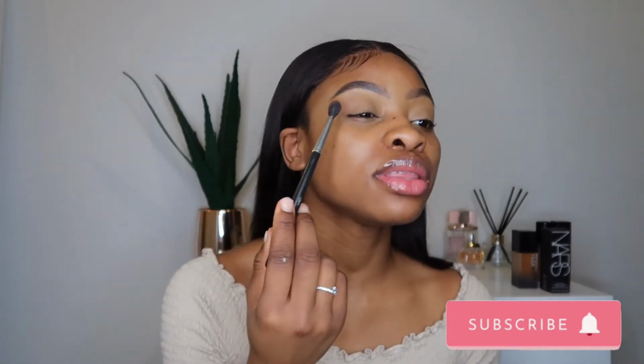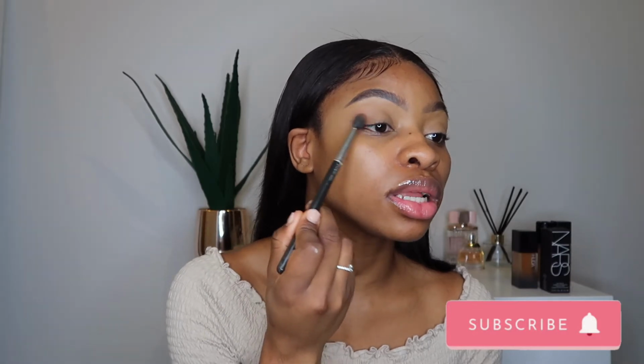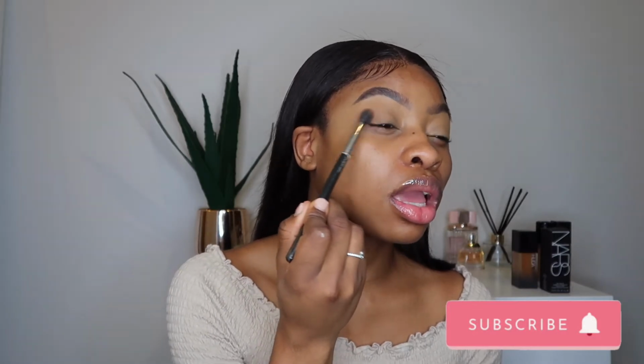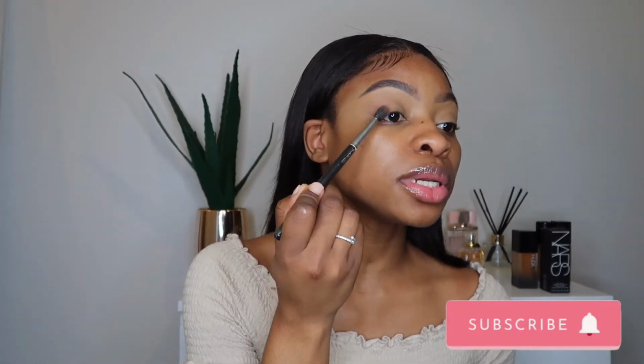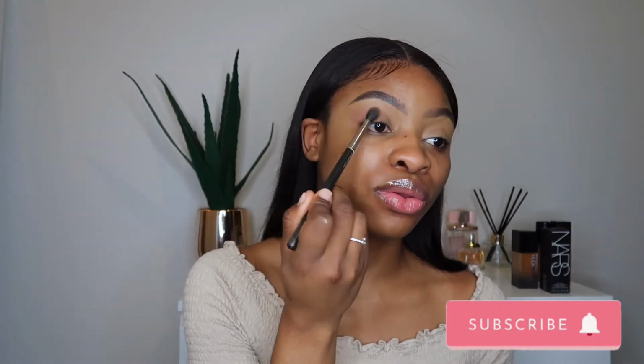So for eyeshadow, the trick, guys, that I use, I place it there and then I look downwards and I kind of close my eye and I blend it upwards, because if you blend like that, you can't see what you're doing. And especially for me, I feel like my eyes are very small and I'm trying to create the impression that my eyes are bigger than what they are. So yeah, I'm going for a quite nudie kind of look today.